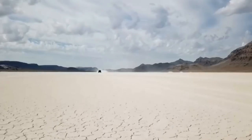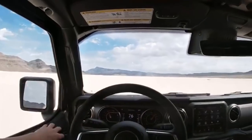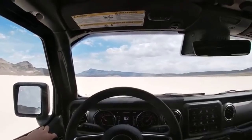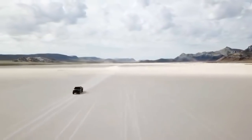Come on, Jeep Nation, feel the burn. There's 60. Come on, Gladiator. Feel the, okay, we need a V8. We need a V8. Like, this is ridiculous. 80 miles an hour. I mean, she is true and straight, I'll give her that. Come on, Jeep, come on, let's go.